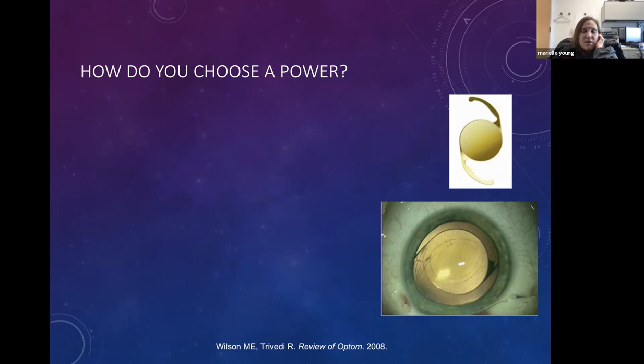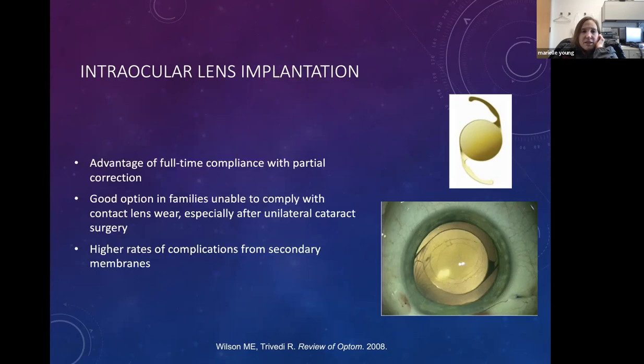to put in those powers, but a lot of it is guessing. We don't know how these eyes are gonna grow. They're not usually normalized to begin with. So they just grow a little bit different.